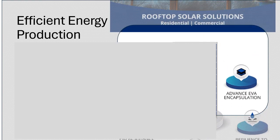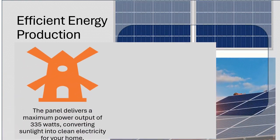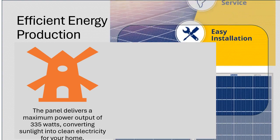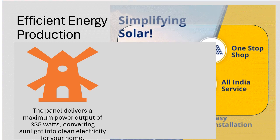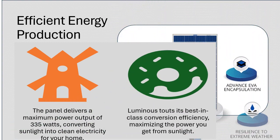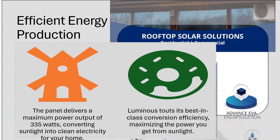Efficient energy production. The panel delivers a maximum power output of 335 watts, converting sunlight into clean electricity for your home. Luminous touts its best-in-class conversion efficiency, maximizing the power you get from sunlight.